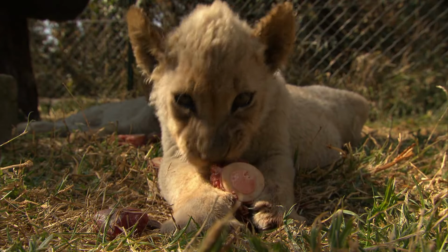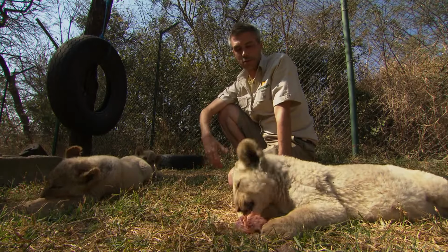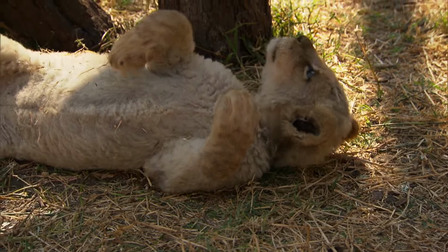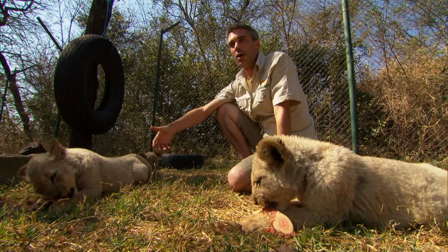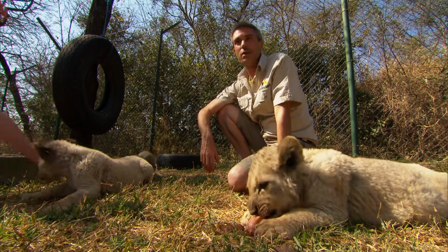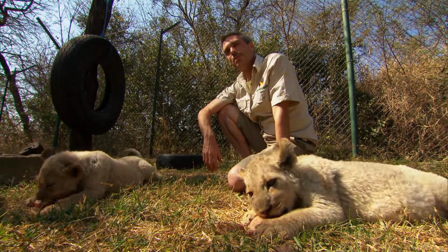Gradually, meat will replace milk in their diet. And these three are growing and developing exactly as we'd expect. You can see on their fur, the baby fur is almost gone now. They're looking a little scruffy. And probably over the next month, their more adult fur will start to come through. They'll flush a nice orange colour and turn into proper little lions.